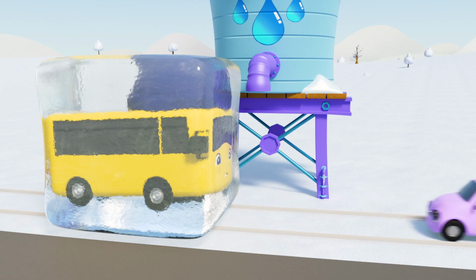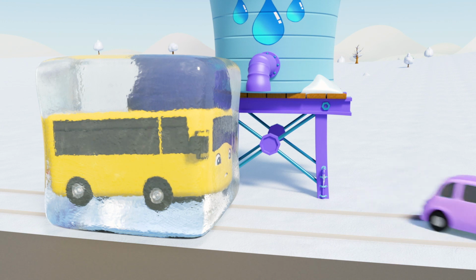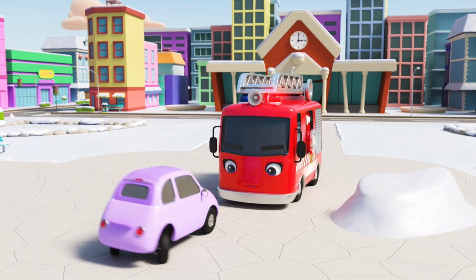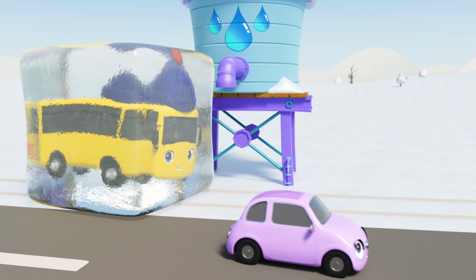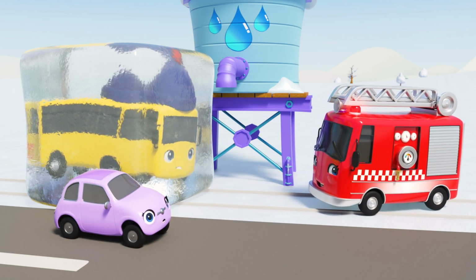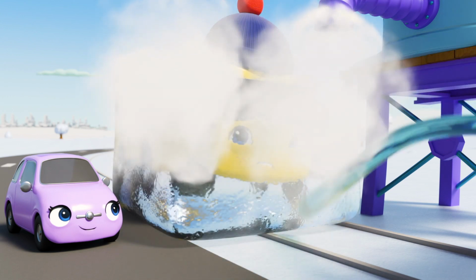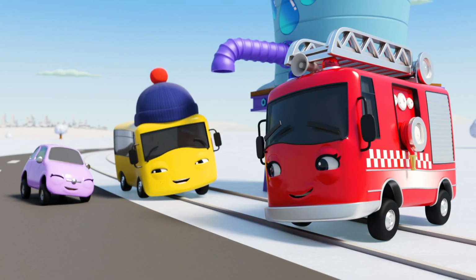Buster really is stuck, but there must be a way to get him out. Scout is going to get help. Of course! Ashley the fire truck will know what to do. Now I wonder how Ashley can rescue Buster. Great idea! Hot water can melt the ice and get Buster out. Nice work, Ashley! Buster is free again!